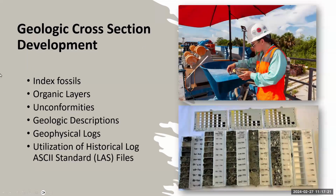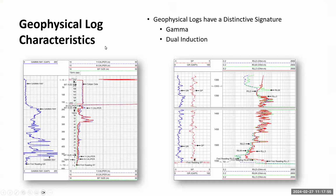So like I said, we identify those through index fossils, organic layers, unconformities. There's unconformities between almost every one of these units. Geologic descriptions that we make ourselves in the field or looking at the geologic descriptions in other wells in the area. Geophysical logs, and the geophysical logs are really, really important. And in fact, what we've done is gone in and taken the historical geophysical logs, the LAS files, and we have replotted them. And in many cases, the LAS files are the only thing on file. So we've actually plotted our own geophysical logs.